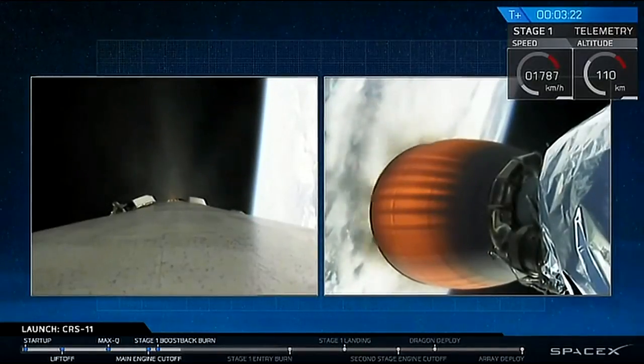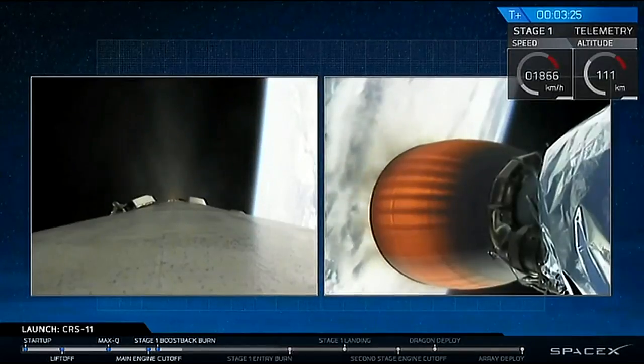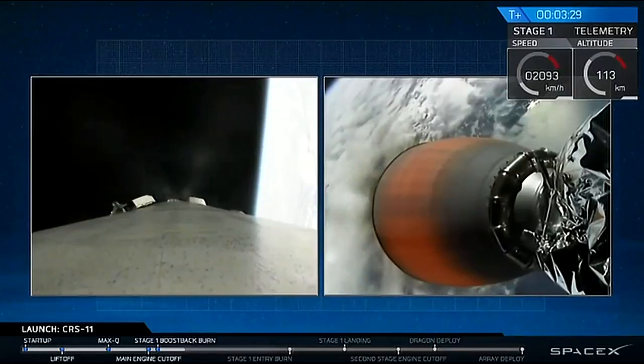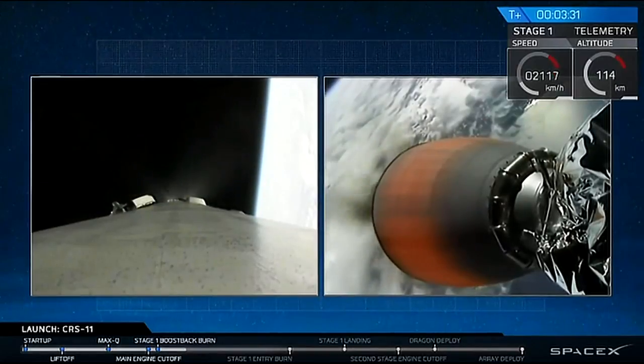So as you just heard from Brian, it sounds like we had a successful stage separation and a successful light of that second stage engine. That means that the Dragon is currently on its way to the International Space Station.